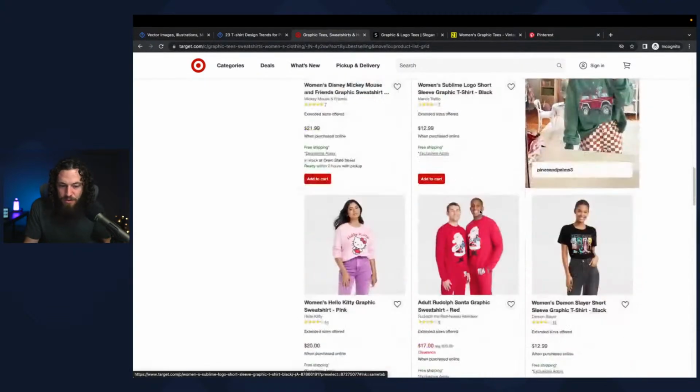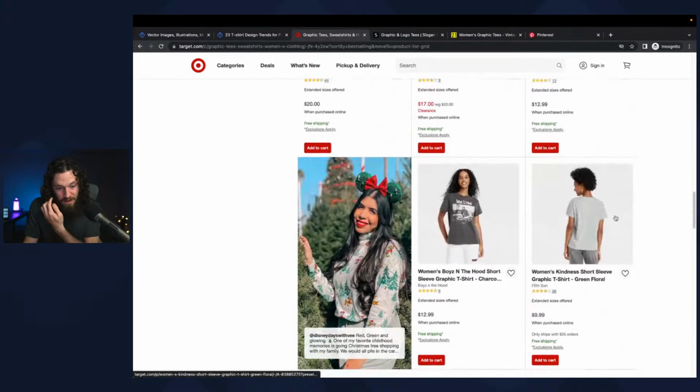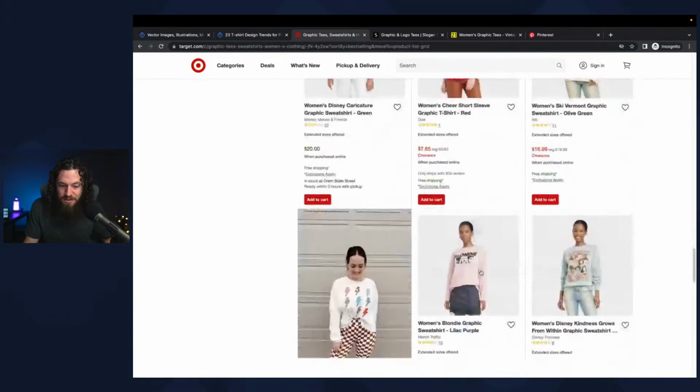So I'd scroll through the first few pages here and see what I notice. Like, are they doing retro fonts? Are they using varsity fonts? What type of placement are they doing, etc.